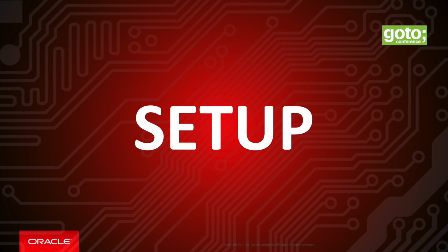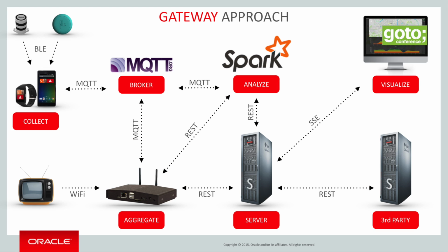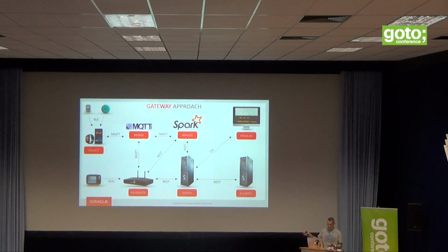Okay, and lastly, the setup of the system is like this. We have the devices and the gateway, and then an MQTT broker, and then we have the Spark system, and then we have an application server. And you see it gets complex. The visualization could be somewhere, and then it could also be a third-party service that can be triggered. So this is the setup we started with, and it's quite complex, as you can see.